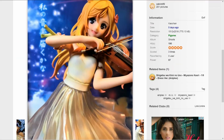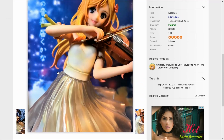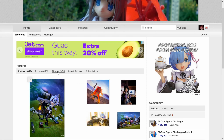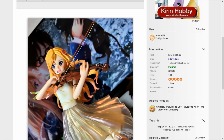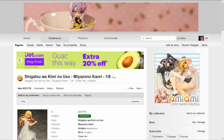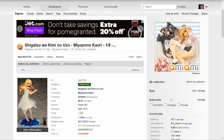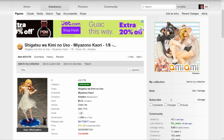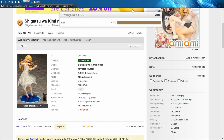Yep, still not a fan. Honestly, I really, really don't like this figure. Oops. Didn't mean to close it quite yet. Yeah, well, that's my opinion, unfortunately. Hopefully, when you get yours, Manuel, you like her and she comes out good for you and she gets to you safely. Right now, a 9.0 rated 2 times, 2 9s.